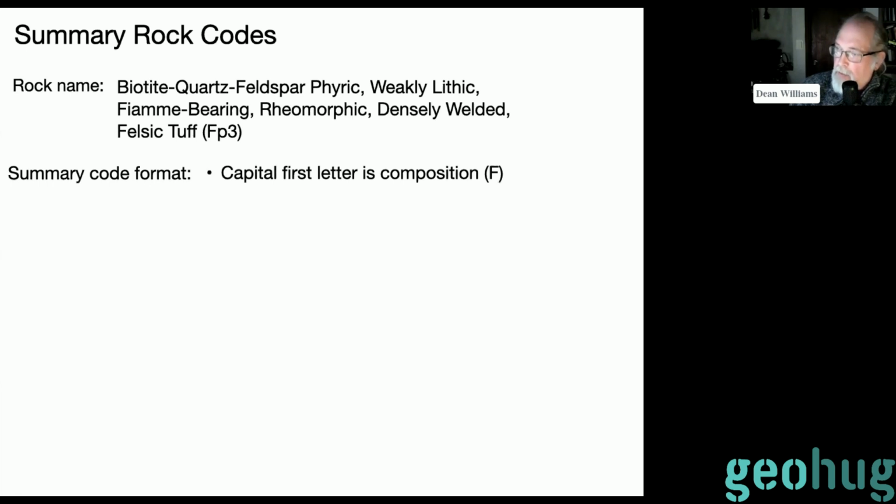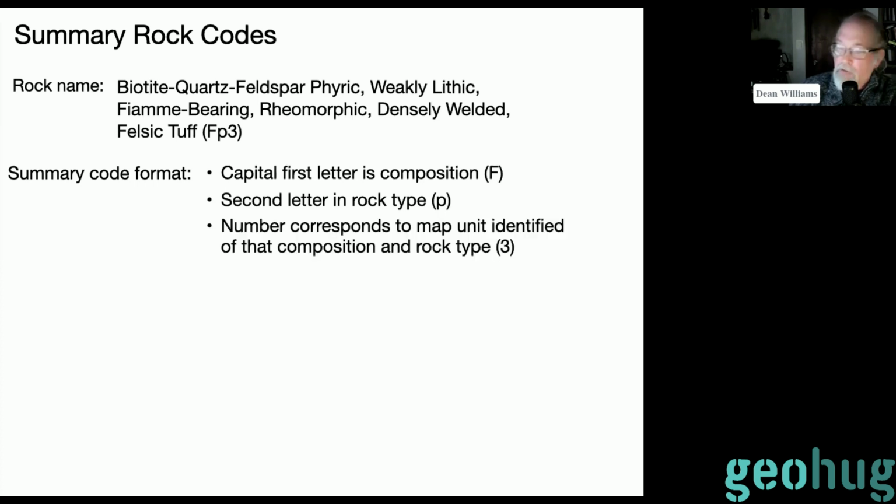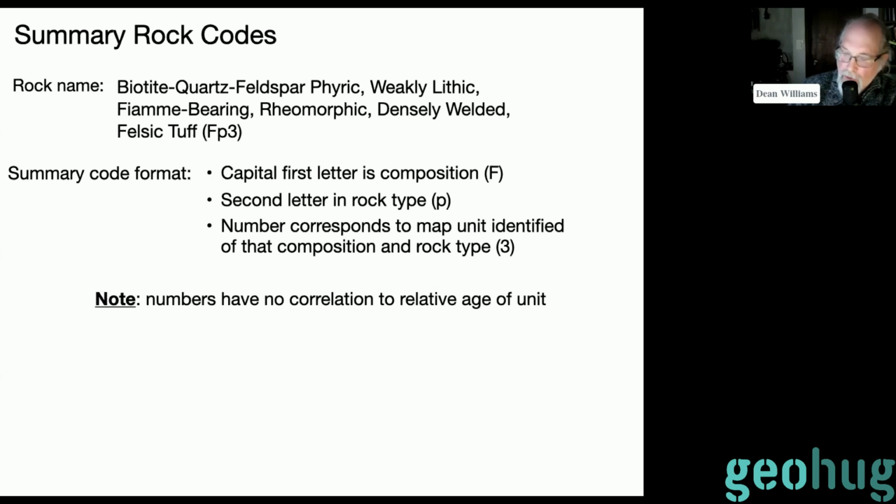And these consist of a capital F, in this case for felsic, for the composition. The second letter is the rock type. And the third letter is the third rock that you found that you believe is a different unit, that is felsic and pyroclastic. The numbers have no correlation to the age of the units. They're merely coincidental the way you found them. If you started on the west side, they'd have different numbers than if you started on the east side. But I use these summary codes, as you'll see later, on maps, in reports. They're just much easier to utilize than the entire rock name.